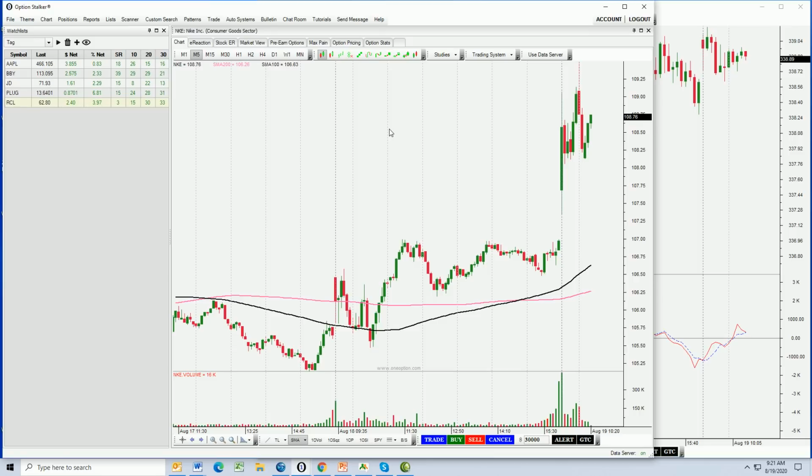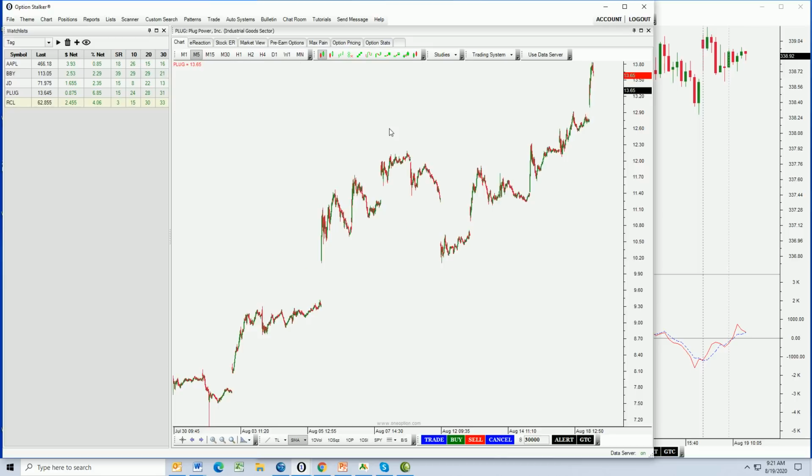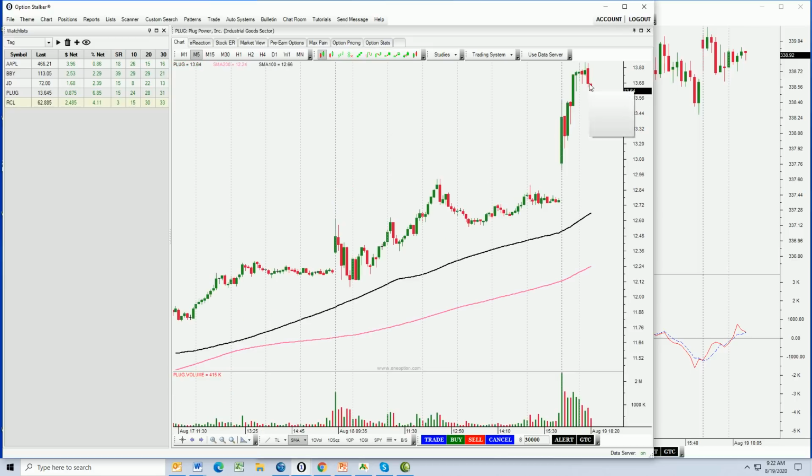And I'm going to go in. The next one was JD. I'm just going to go down the list. JD, okay, yes, pushing to the high of the day. Plug we just looked at. Let's see what that's doing. Starting to regain its bid. Bullish hammer. This stock looks great on a daily basis.